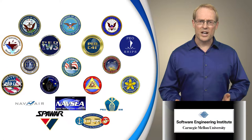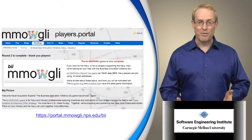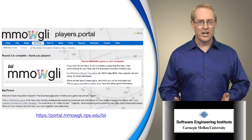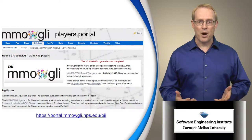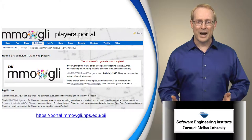To better understand these challenges and to identify incentives that meet the future demands of our naval force, during the past year, the Navy ran two massive multiplayer online war games leveraging the internet, or MMOWGLIs, to crowdsource ideas from contractors, government, and academia representatives on how best to incentivize the use of the open system architecture strategy by industry and the acquisition workforce.